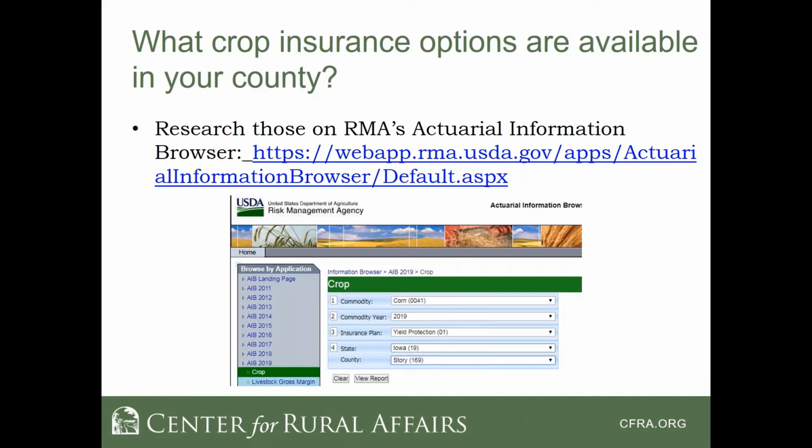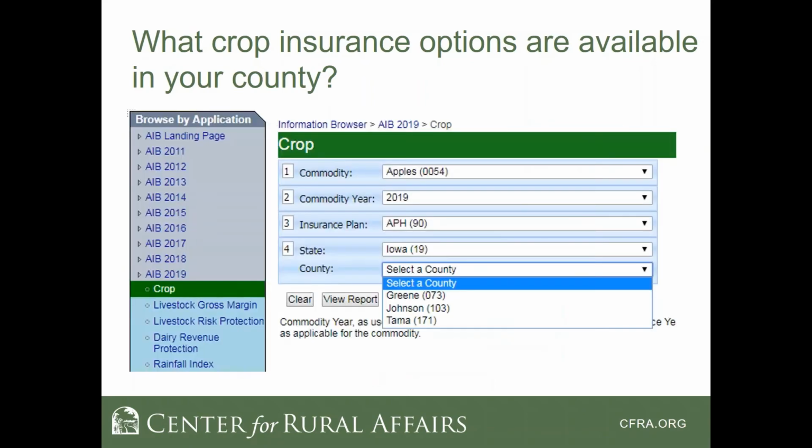So another set of questions that folks who are looking at getting into crop insurance might have is around what crop insurance options are available in your county. You can research this on a tool called the Actuarial Information Browser. It's a very catchy name. I've got a little screenshot of it below here. You can see there's a couple different fields: commodity year, insurance plan, state, county. And so you'd fill all of that out. And if an option's not available, it'll be pretty clear through that tool if you dig around in it.